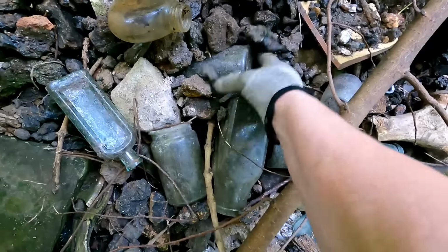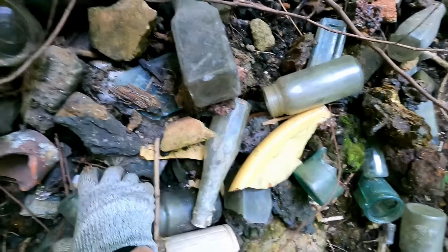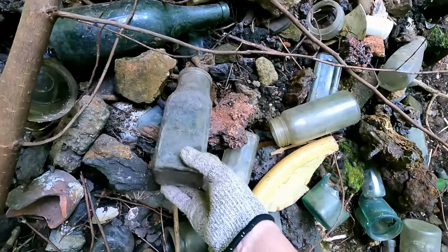Don't forget it's there. We've got a jar. And we've got one of those. Like that old joke, isn't it? When is a bottle not a bottle? When it's a jar. I know, my sense of humour is dreadful.